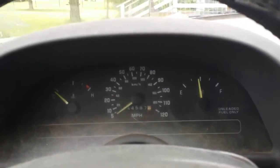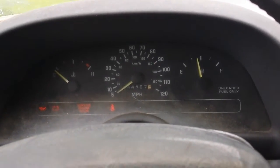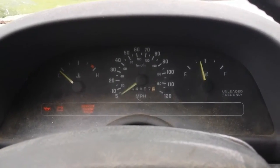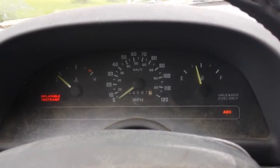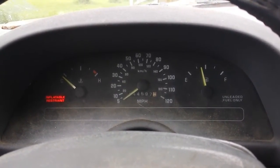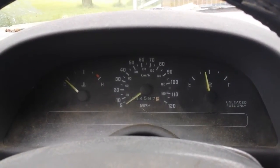Now, I'm going to turn this on so you can see the check engine light works. All the lights work. Everything works. The car starts right up. All the lights go out just like they're supposed to. Hang on. Airbag light will go off in a second. There you go. That's just a self-test.